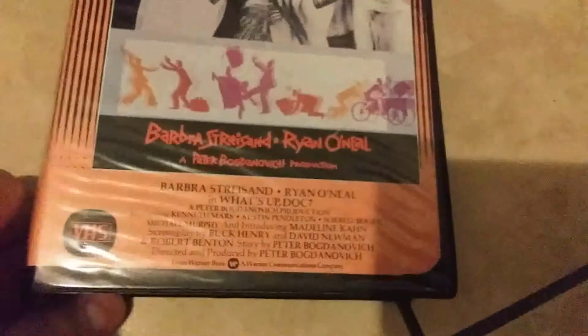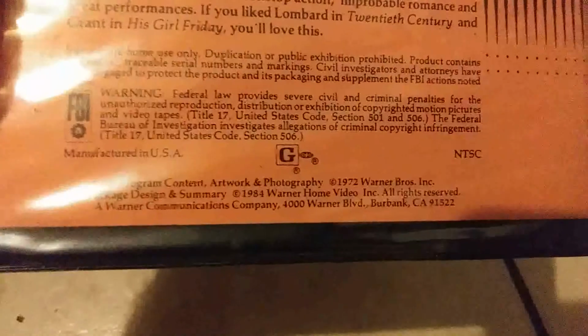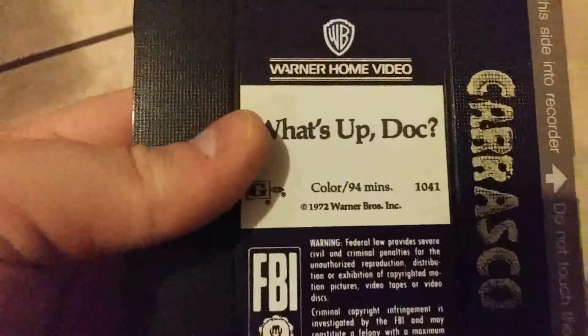Then we have What's Up, Doc? itself, with Barbra Streisand and Ryan O'Neal, of course. Peter Bogdanovich film. Peter Bogdanovich was a great filmmaker, who I think will be very much missed. This is a 1984 tape of the film. Yeah, another Cheesy Shield printing. Carrasco. It used to belong to him.